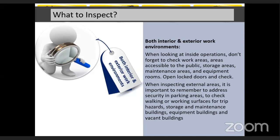When inspecting external areas, it is important to remember to address security in parking areas, to check working surfaces for trip hazards, storage and maintenance buildings, equipment buildings, and vacant buildings. So when we are inspecting the external areas, it's important to address security in parking areas. It's also important to check the working surface to prevent slips and falls.